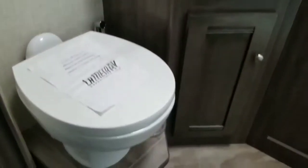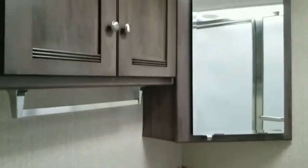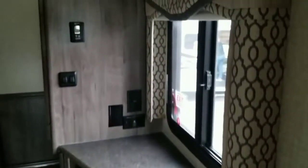That's the fridge. And bath. One bath. Door. Pretty decent size. Looks like king size bed. Lots of storage. Okay.